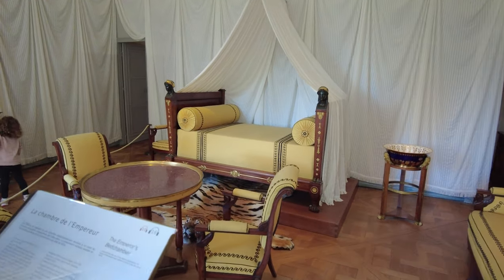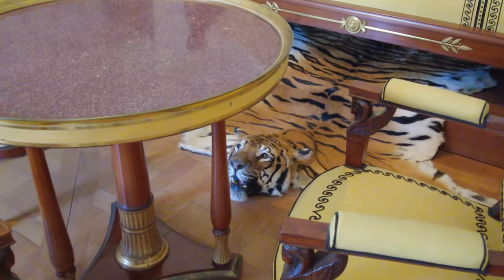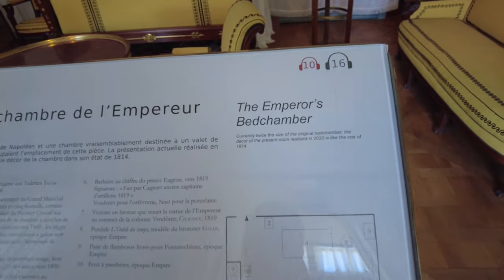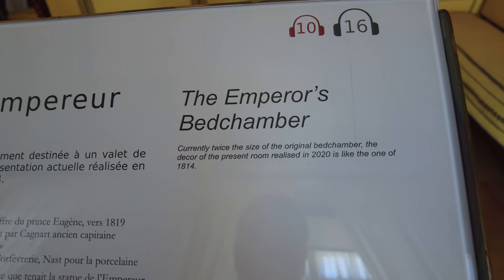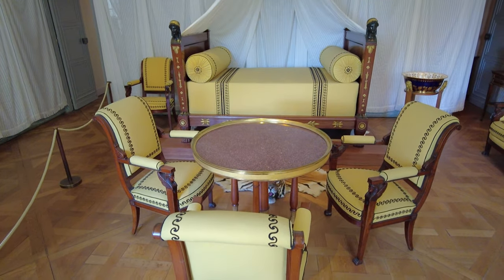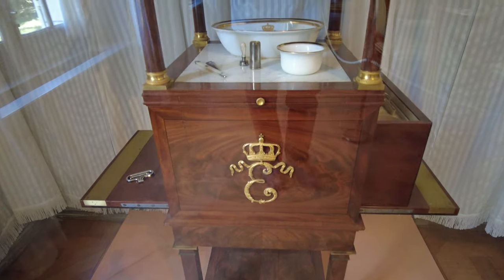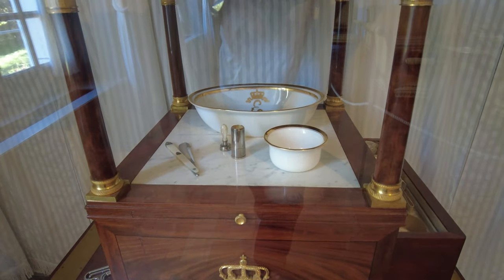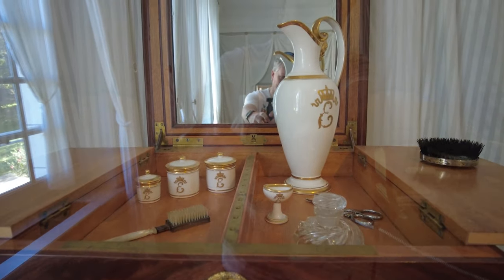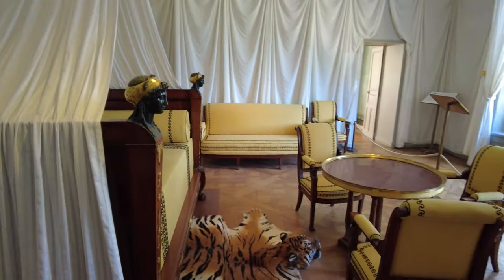This is Napoleon's bedroom. Well, in fact, it is actually twice as large as the original bedroom. If Napoleon and Josephine moved from Malmaison to Saint-Cloud in 1804, the emperor slept here for a few more nights in June 1815, just before being exiled. Josephine had died the year before in 1814, and Napoleon wanted to see one last time this place where he had lived his best years with his one and only love.